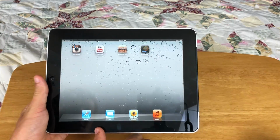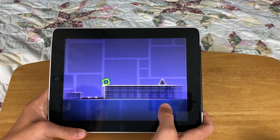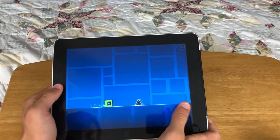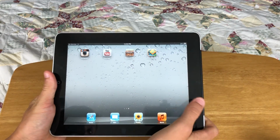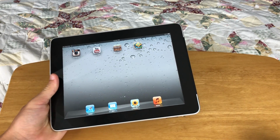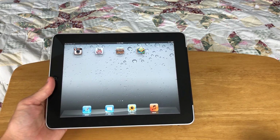The last game we will test is Geometry Dash. As you can see, the iPad first generation does play Geometry Dash just fine, and so far, no lag spikes, although I suck apparently because I just keep dying. As far as app compatibility goes, it's not great, but it is okay. But if you expect to actually use newer apps on it and most basic apps most of the time, you really won't be able to use it for that.